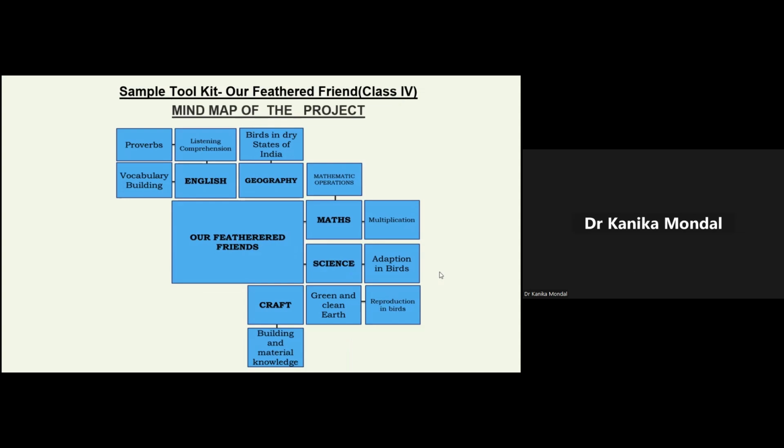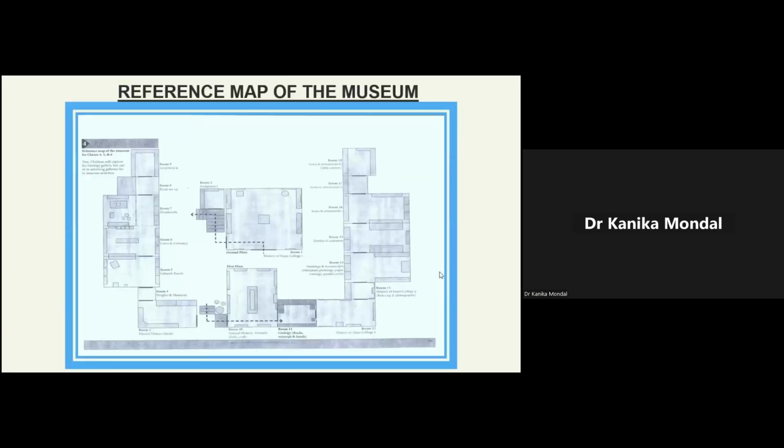Then for craft, clean and green earth. So basically, we have these bird feeders which the boys design, and we have also added another activity which is eggshell painting. So the boys created minions using the empty eggshells. All these activities are inspired from a collection.